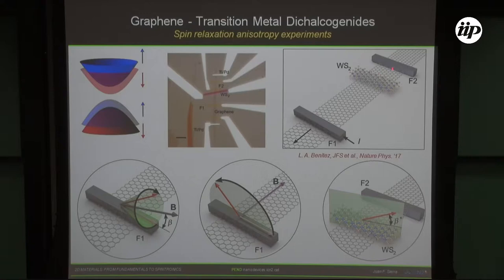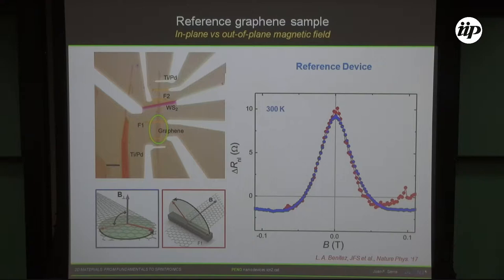In the control experiment, we applied first the magnetic field out of plane, so we have access to the in-plane spin relaxation, and we also apply the magnetic field along the spin channel. What you see here is that in both cases you have a similar spin signal, meaning that you have an isotropic behavior, as expected. But, yes, this is a good point. When you apply the magnetic field out of plane, all the magnetization on the electrodes lies in plane. But when you apply the magnetic field in plane, in this direction, the shape anisotropy is different, so you have a little bit of tilting of the magnetization, and that's why you have this discrepancy.